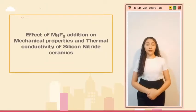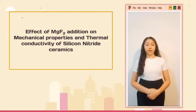Today we are going to present a review on the effect of magnesium fluoride addition on mechanical properties and thermal conductivity of silicon nitride ceramics as a requirement in our class CER133 Thermal and Mechanical Properties of Ceramics under Professor Raymond Virtudazo and Engineer Ordejan Arcasa.